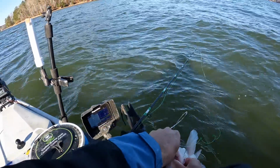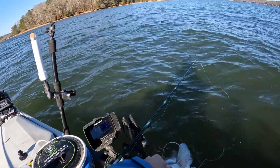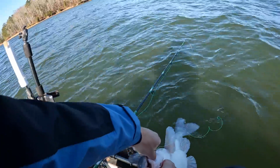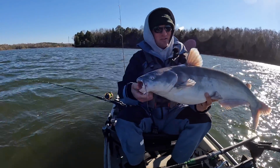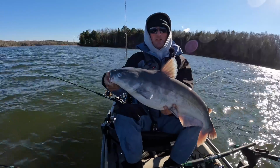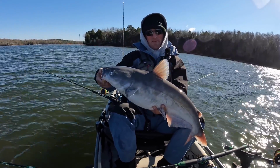This one here got him a small chunk of bait that I can't get that daggone hook out for nothing. I may have to get the pliers on him. Hang on, fishy. All right, y'all, I had to bust out the pliers to get that hook out. Not a very big fish. We'll call this a smaller fun size there, but I'm happy to have him, man.